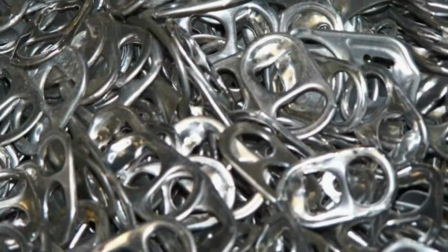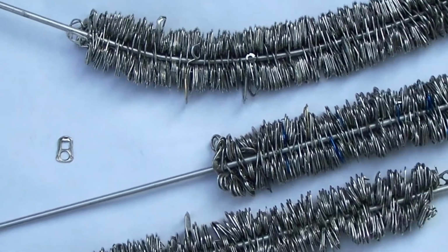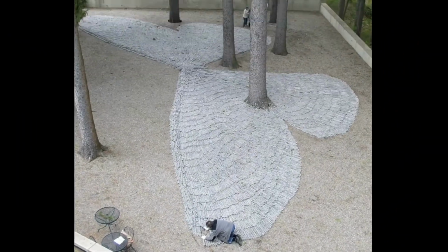I like to repurpose objects so that in their new life they convey a new narrative, most notably in my Wings of Witness, where millions of can tabs formed into massive wing-like structures, each recall a life lost resulting from the Holocaust.